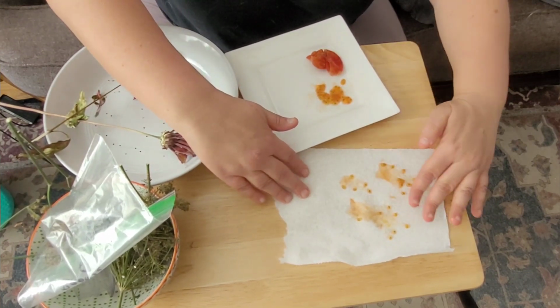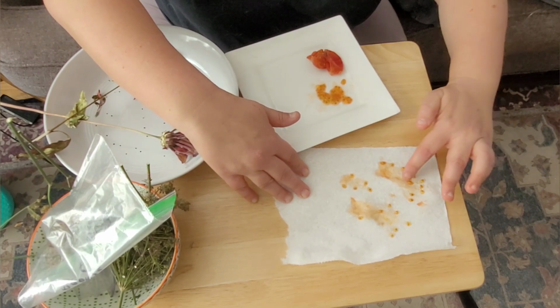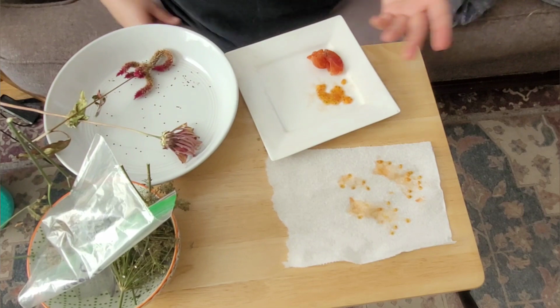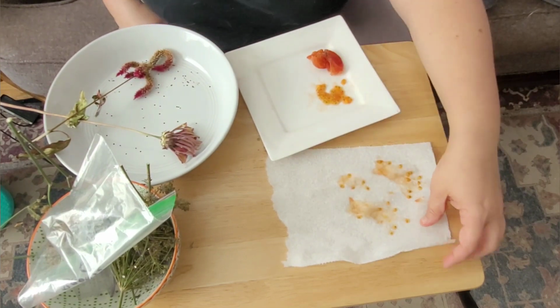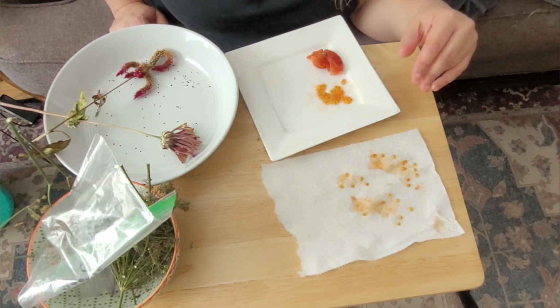You could even potentially put out a second paper towel to dab the moisture away. But you could do it like that, let it dry, make sure to label it. And then once they're fully dry, you just take them off the paper towels and put them in a baggie. Make sure you label it again.